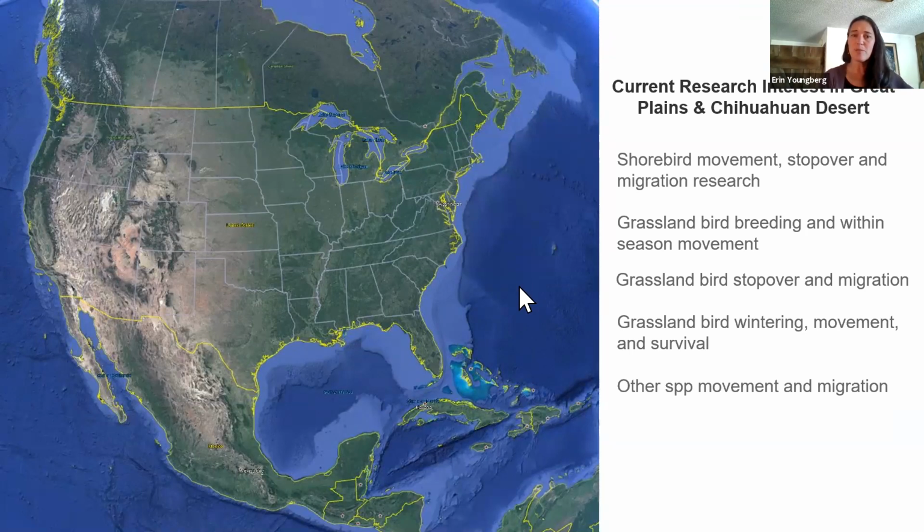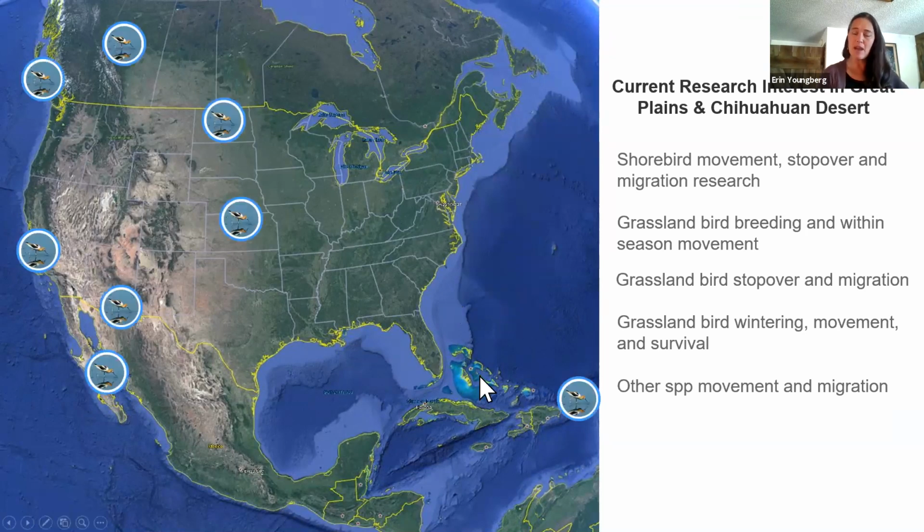So where the shorebird movement, stopover, and migration research is happening, we've got Birds Canada doing some shorebird movement research in Vancouver and wanting to expand a Motus network there on the West Coast. We've got folks with Environment Canada doing shorebird migration and stopover research in Saskatchewan. There's also the Central California Coast JV, or joint venture, who would love to facilitate Motus expansion on the California coast, even though that is outside of the GPCD region, still important for shorebirds. David Coons is also interested in stations in the coastal California estuaries.